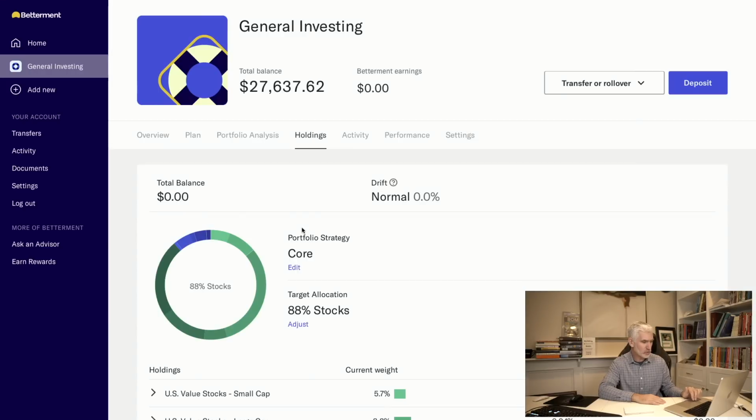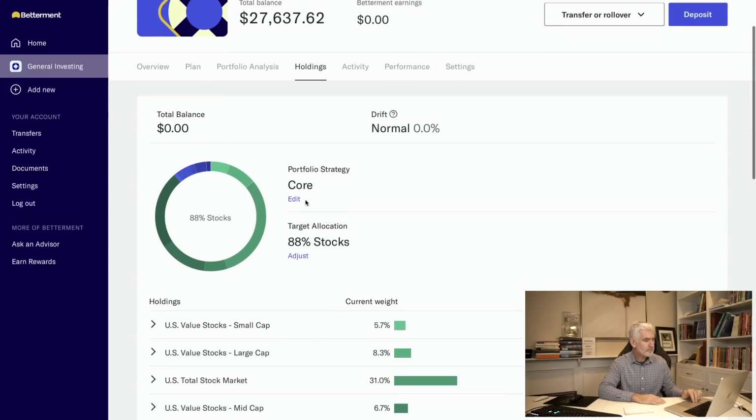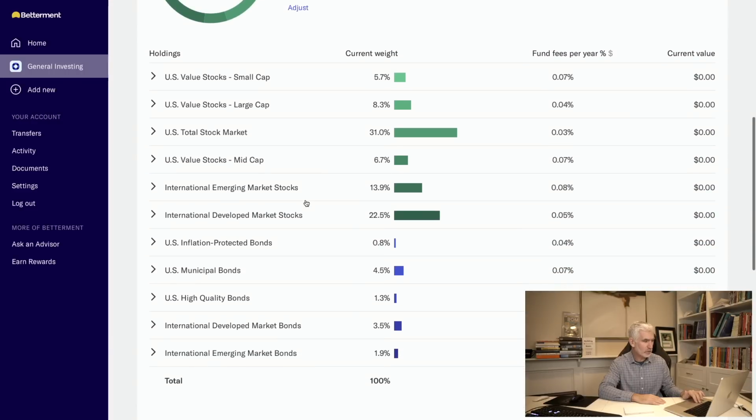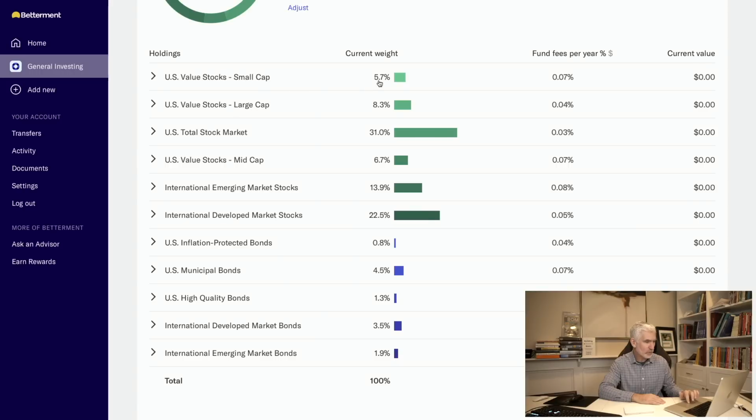Again, I think it still shows all zeros at the moment. It does. I'm using the core portfolio strategy. We'll talk about that in a minute. But I just want to show you all of the investments they're recommending and the percentages. They're all right here. And we can click into each one and it will show you the specific ETF they're recommending. This, we've actually talked about on the show before, Vanguard Small Cap Value, and the amount.